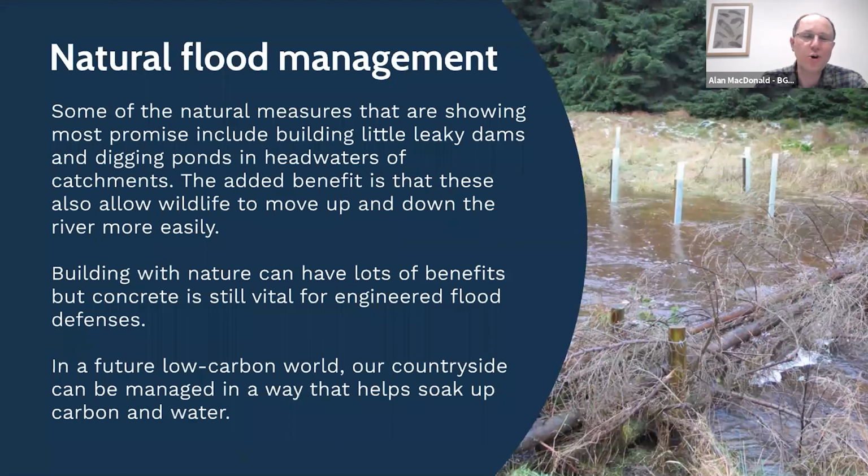And knowing the geology, the soils, and how our glacial history is still impacting our landscape today is fundamental to designing these things well. So in a future low carbon world, our wonderful countryside will be managed in a way that helps soak up carbon and water and should hold on tight to the carbon while releasing that water more gently back to our rivers.